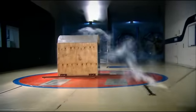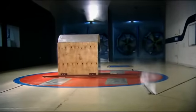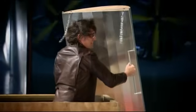You can just feel the lift. It passes a critical point and then wallop! The roof just wants to take off. It feels like a wing. Well, the big bad wolf didn't get in.